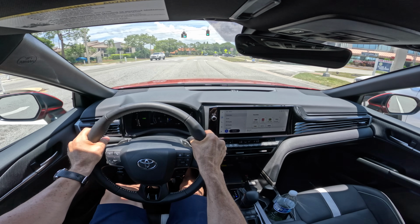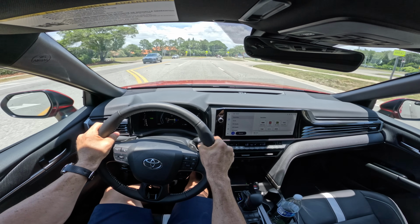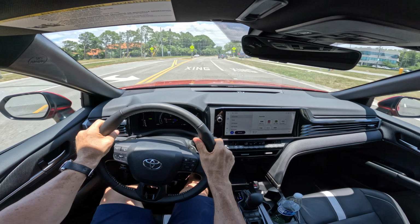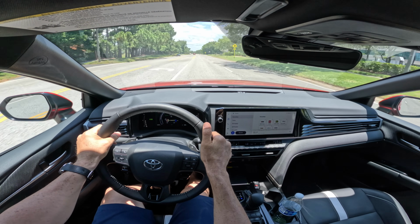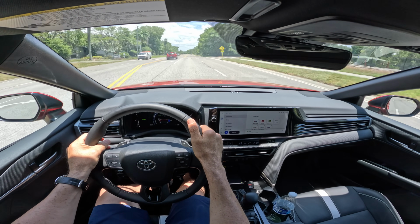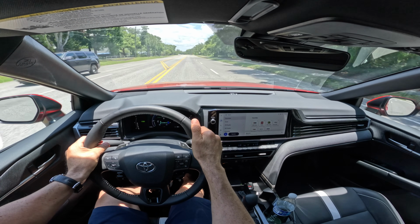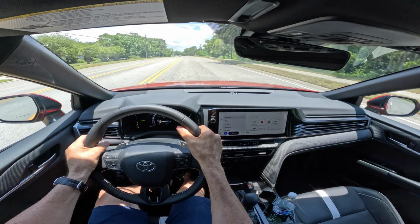All right, guys, on throttle, here we go. What's wonderful is with the electric motors, you're getting that instant thrust of torque, which allows you to have a little quicker getaway. And with the all-wheel drive, obviously, you're getting a ton of grip. Whether it's dry out, wet, snowy, whatever, you're going to get better grip with the vehicle.